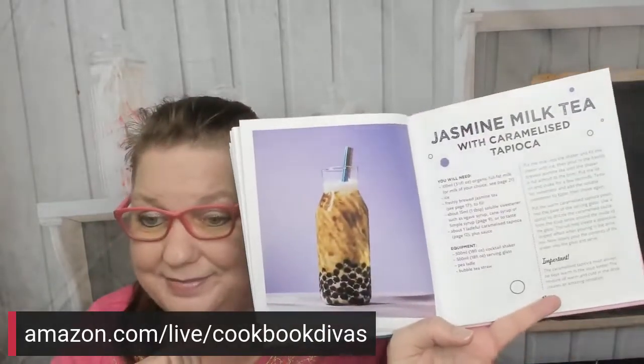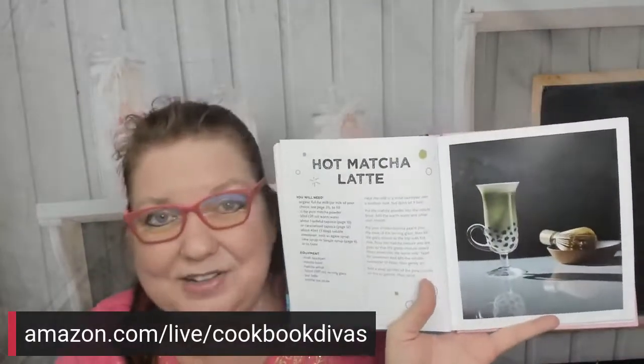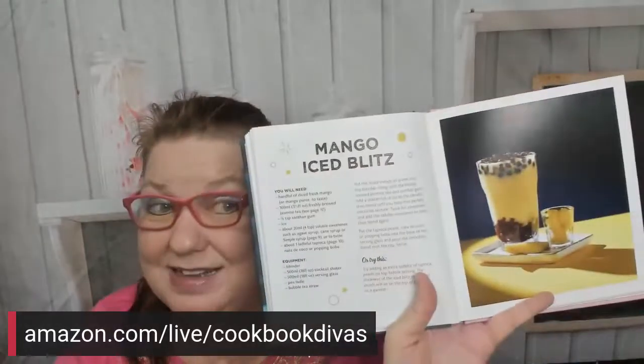Spiced chai tea, strawberry mint fizz, kefir and pineapple tea. Whoa! Jasmine milk tea with caramelized tapioca. Hot milk teas. It's still winter here. Hot matcha latte. I just can't do it. It would taste like grass. I'm not there yet. I'm working on my palate. Ice blitz smoothies and cream crowns. Mango iced blitz. Any mango fans here?